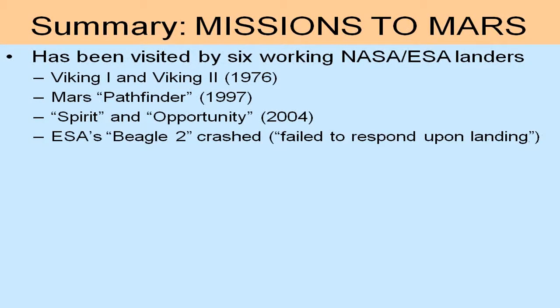European Space Agency's Beagle 2 crashed. That's not the way they put it when it happened. They just said it failed to respond upon landing. Crashed. Phoenix landed in 2008, took that nice scoop of Mars soil, analyzed it, found water.